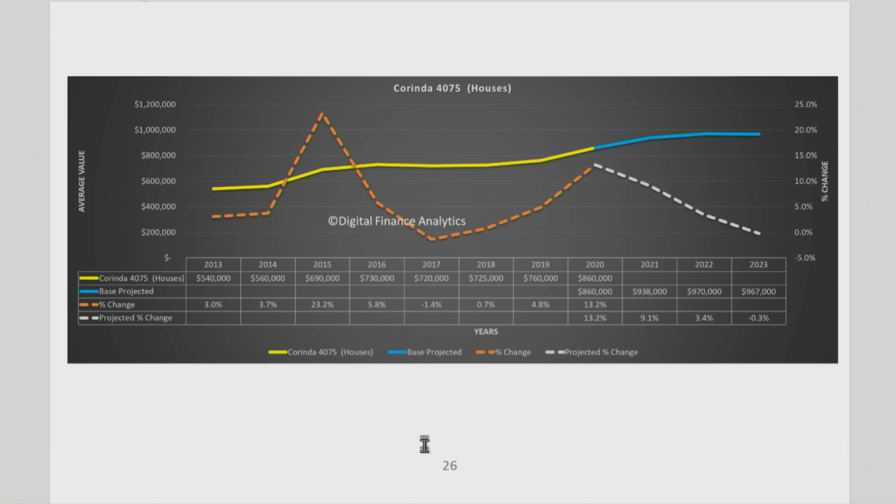And so, as I mentioned earlier on, the average price at the moment is around $860,000. That was up 3.2% in 2020. We're estimating a rise of 9.1% in 2021, up to $938,000. A small rise of 3.4% in 2022, of $970,000. And a very slight settling back to $967,000 in 2023. But you can see that the extension of that trend over the last few years is expected.